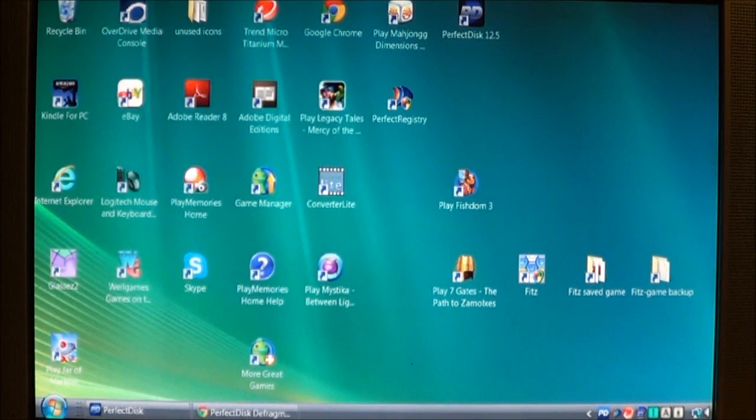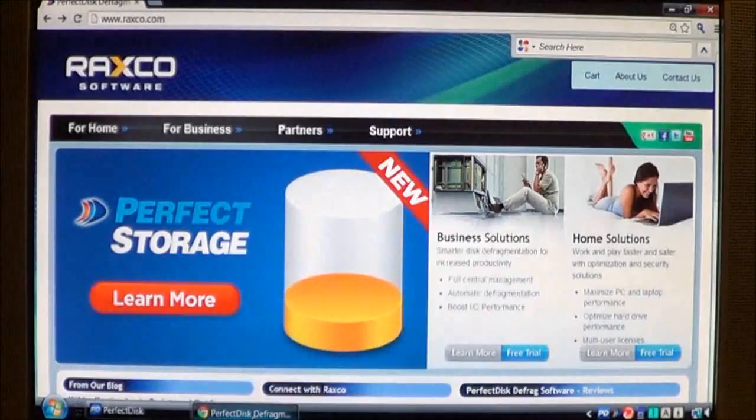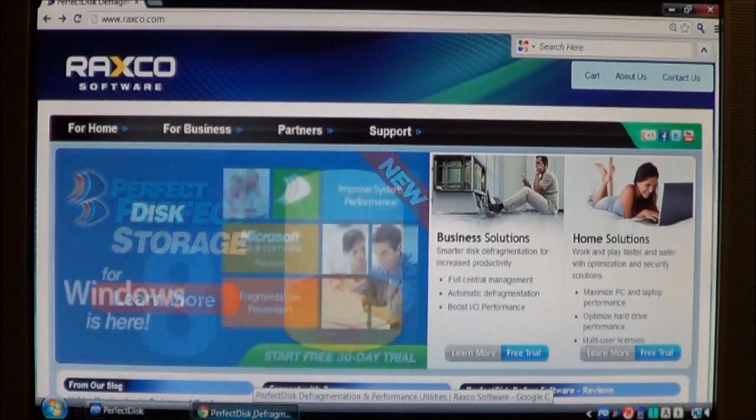In this video, I'm going to introduce you to a disk defragmenting software. This software will help improve your overall disk performance and help your computer work more efficiently. The program is called Perfect Disk, made by Raxco Software.